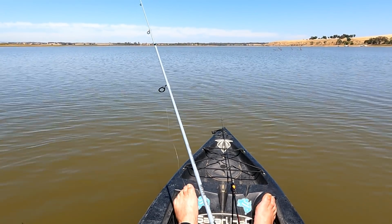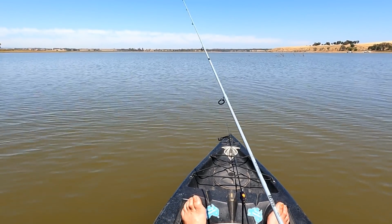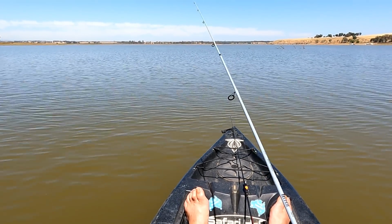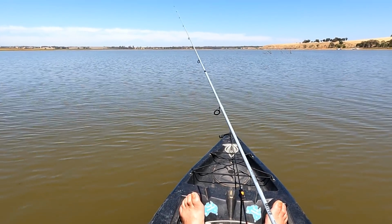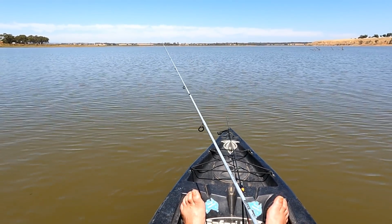I've cracked the code. I have cracked the code at Lake Eppalock. I've been flying by the seat of my pants all morning. I've been flying blind. And now I've cracked the code. I've got the right lure choices, found a good depth, found a good spot. Most importantly, I've found a school.